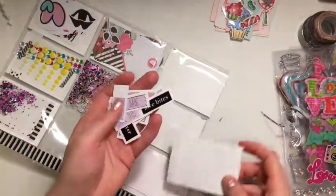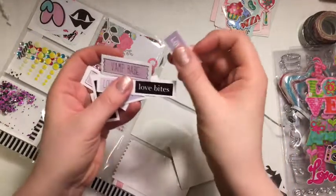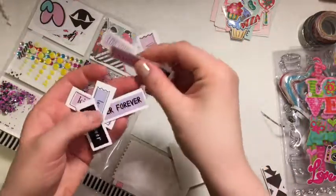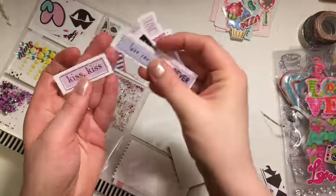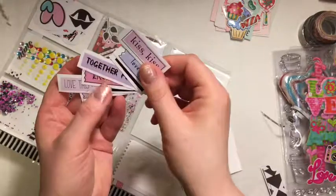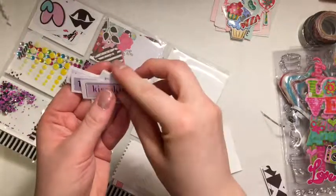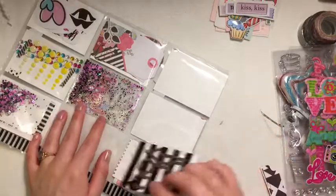Oh, this is stickers. "Lover," "vamp," "babe." Oh, I really like this one. Love this: "love bites," "kiss, kiss," "together forever," "hey lover," "love you," and "kiss, kiss." Oh, I can really use these. And I love the emo vampire, what do you say, theme.